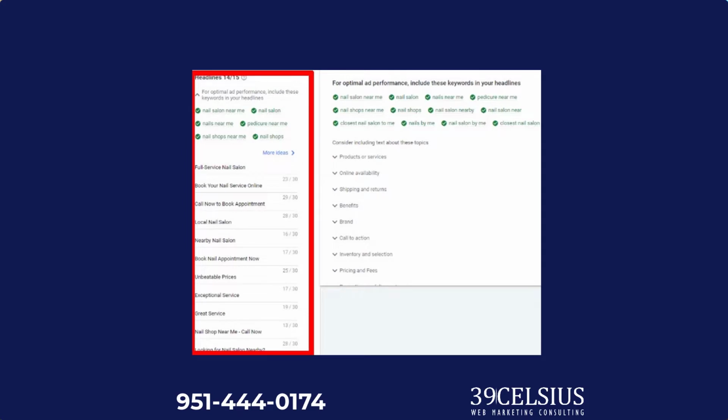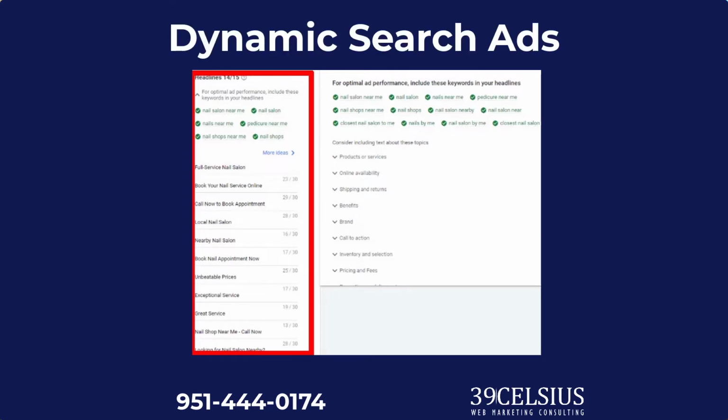Now we're going to add multiple headline variations. Google will mix and match and automatically find the best combinations of headlines that produce the best performance. These are what are called dynamic search ads. Then add your descriptions, up to 4 variations, and Google will test the best performing descriptions. Off to the right as well, Google will give you hints and ideas for descriptions and headlines to help you along the way. Click Next.